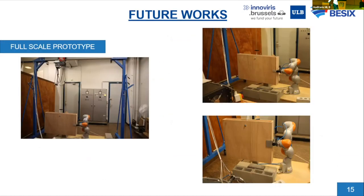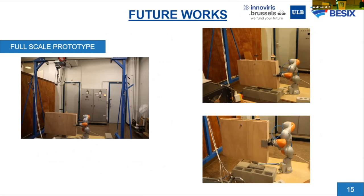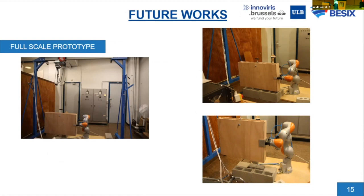Basically, we are working on a full-scale demonstrator. Here we have a KUKA UA14, and as you can see here, we have an overhead crane that allows us to go in this direction and this direction. And we performed some first experiments several weeks ago, in which we were able to move the block to its final position. This is just a first step, because in this case the block weighs 14 kilograms. Instead, our goal is to reach 100 kilograms or more.